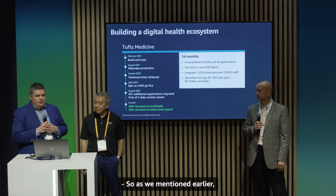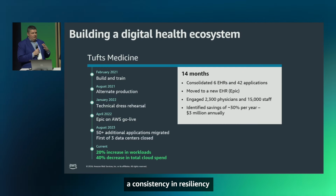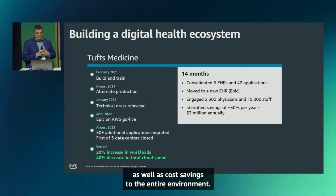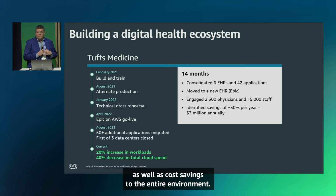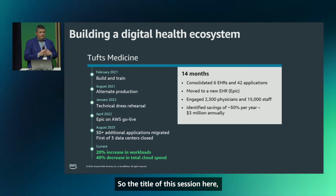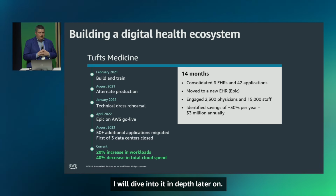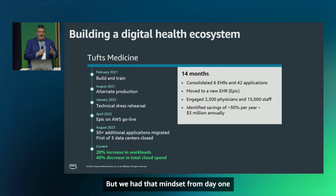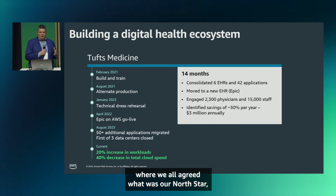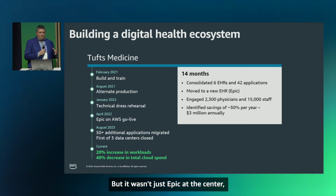So, as we mentioned earlier, our ultimate guiding star was to have a consistency in resiliency as well as cost savings to the entire environment. So, the title of this session, the 360-degree ecosystem, I will dive into in depth later on, but we had that mindset from day one where we all agreed what was our North Star, that it was cloud or bust. But it wasn't just Epic at the center.